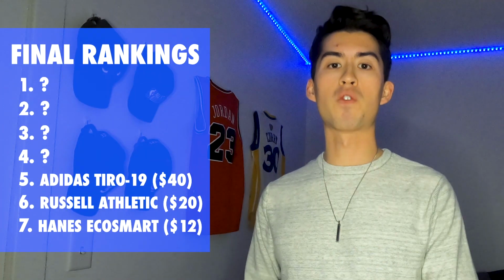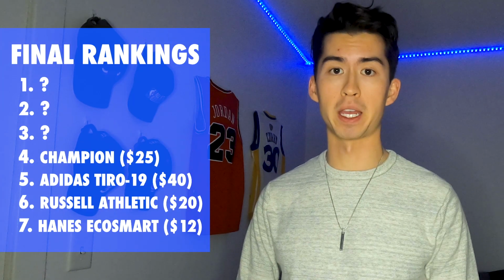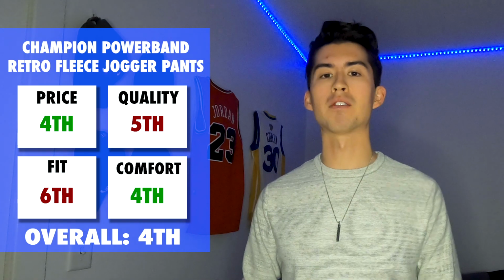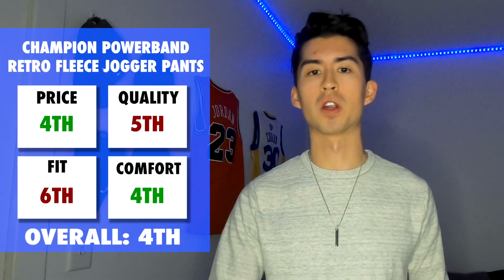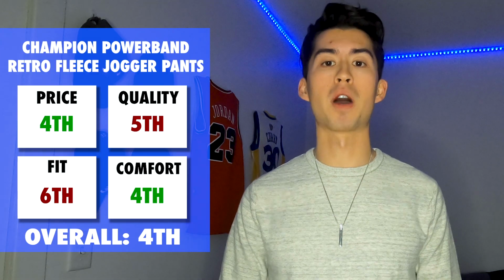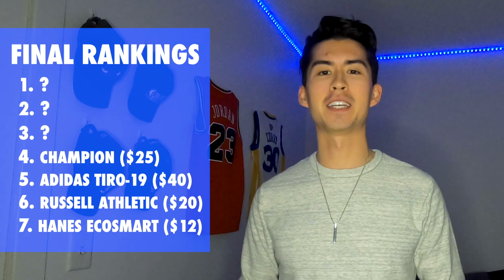Coming in at number 4 is the Champion Power Band Retro Fleece Jogger Pants. For $24.99, this is a pretty good quality pair of sweatpants. The only downside, of course, like I mentioned, is around the ankle and calves where it really rolls up in length. If you're someone taller, then these are perfect for you, but that's the only reason why these are ranked 4th on my list.